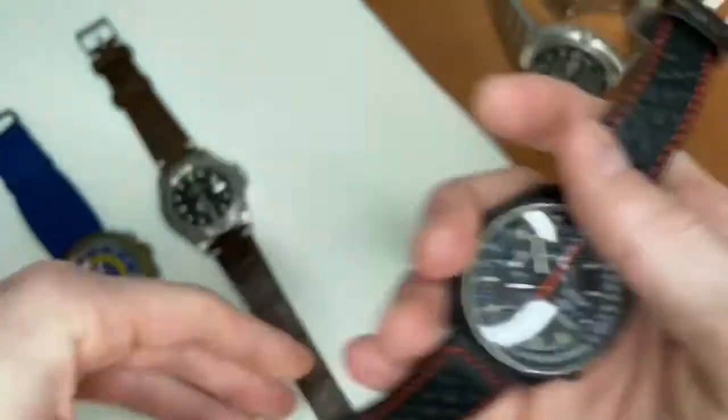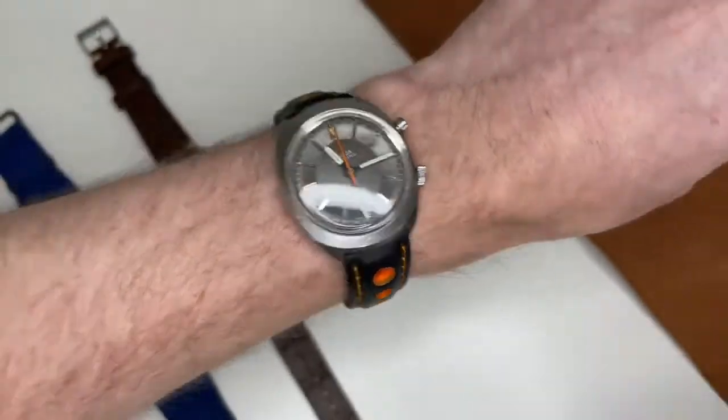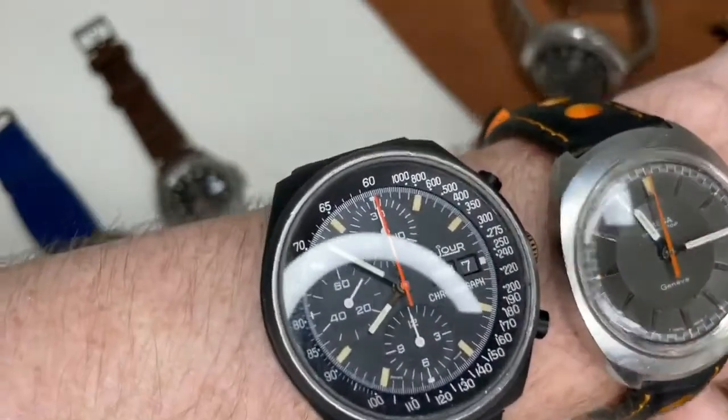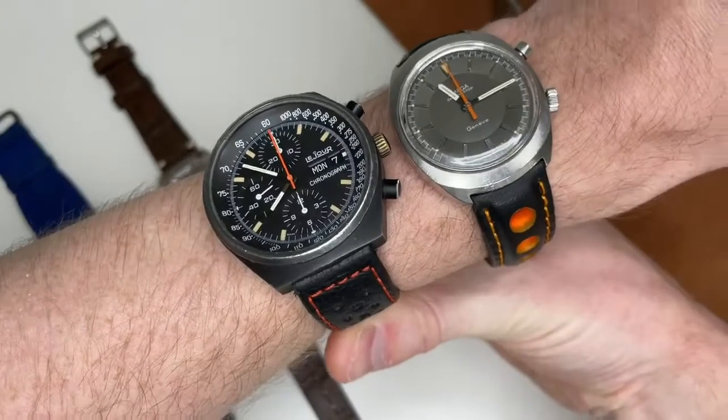It fits really nicely on a relatively small wrist. Just for comparison, you can see I'm wearing an Omega chrono stop on this wrist, and if you compare it, 34 millimeters and 41 millimeters definitely looks different, but still fits quite nicely.